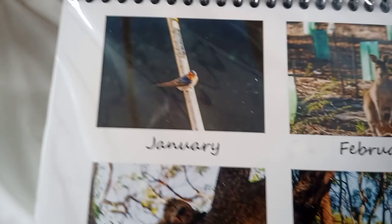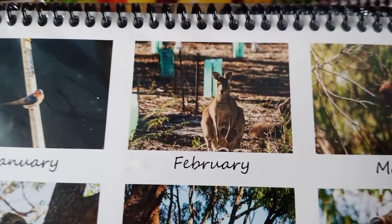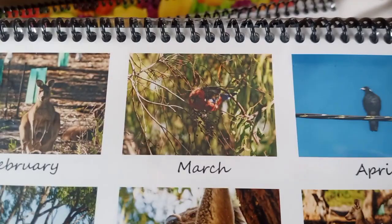Winter's last. Autumn comes after summer. There we go. An autumn kookaburra on the front cover. 2023 calendar, limited edition of 12. Kick off the year with a bird on the wire. Hard to capture, they fly away if you get too close, by like 2 meters. Another joey in a kangaroo's pouch. Another beautiful Australian bird for March and April.